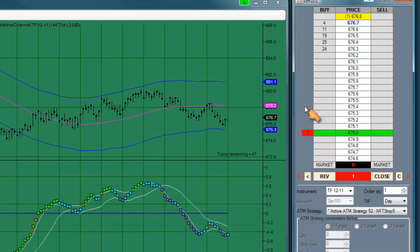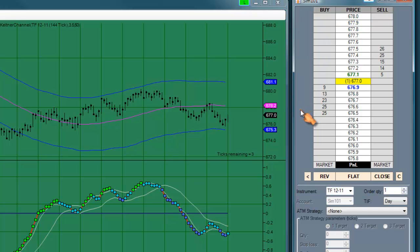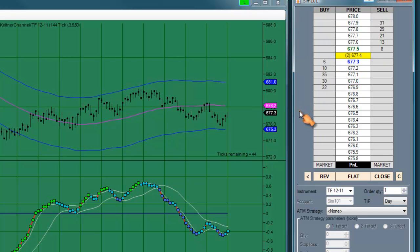Stop filled. Okay, we're getting a lot. Order canceled. A lot of hopping around in the TF, and this has been a big concern of mine. It hasn't been expressed as vocally as I would have expected from some of the other traders.